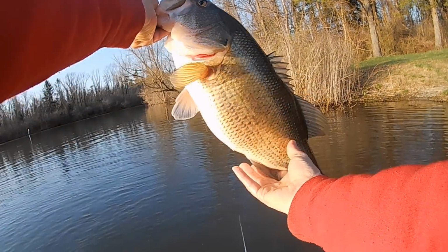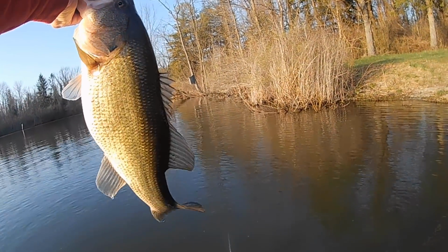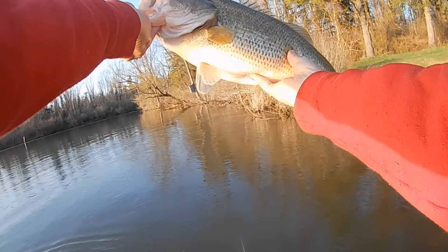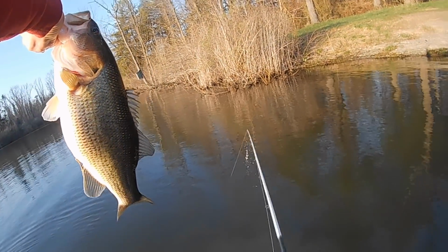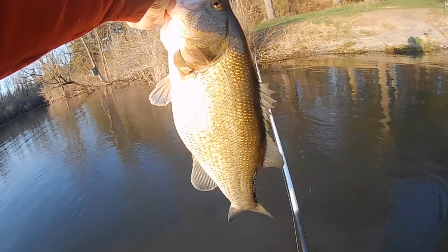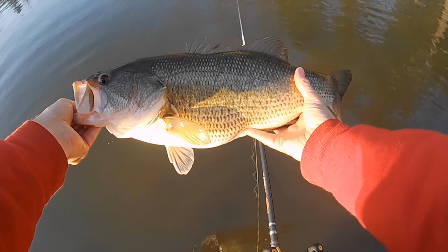Wow. This is why I go fishing. Man, are they freaking chomping right now. Holy shiver. Wow. Wow. Look at that pig.